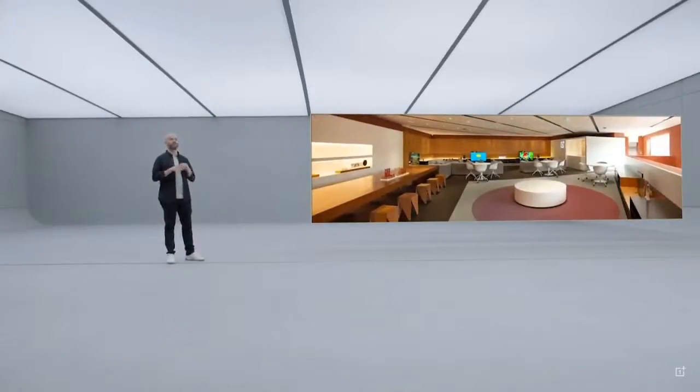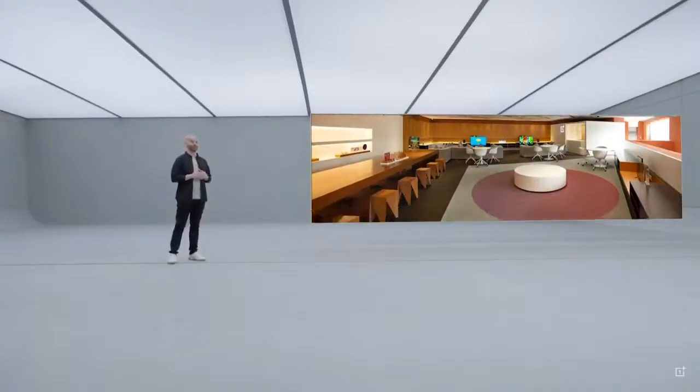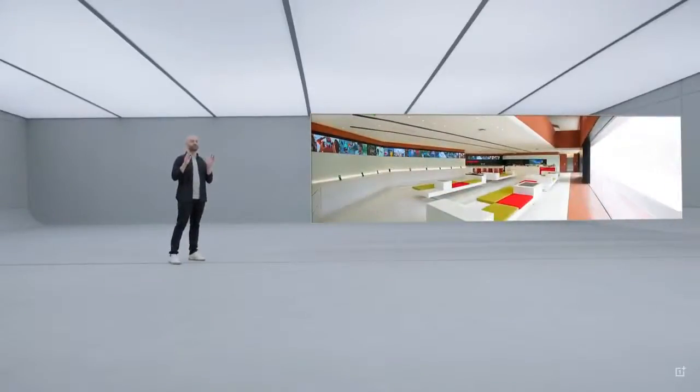The store has been designed to welcome in natural sunlight to brighten the building throughout the day, thanks to the combination of white aluminum and large windows. This structure truly is a testament of what OnePlus was, is, and will be for our community.